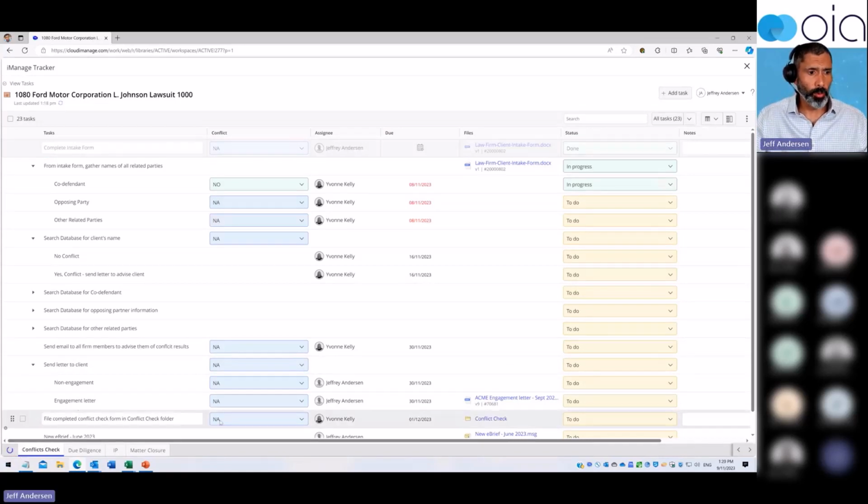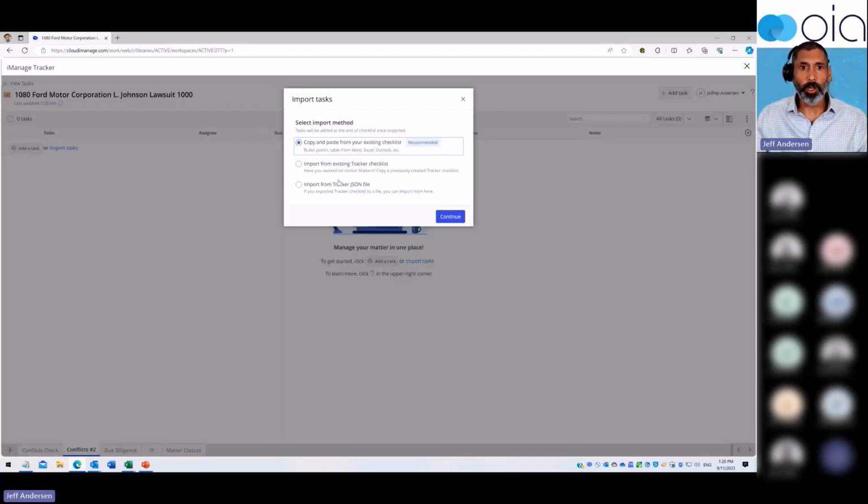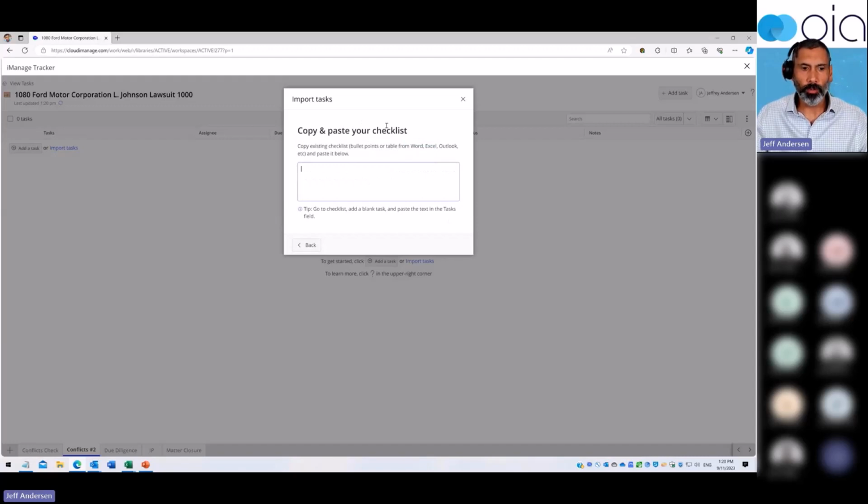And I'm going to bring in a new conflicts check in this case. So I'll call this one conflicts number 2. And you'll notice the new tracker is created. It's still within this matter workspace, but it's got no tasks in it. So of course I can go ahead and add a single task if I want to, and I'll take a look at doing that in a second. But this is a really great feature here where I can copy and paste from an existing checklist. So I'm going to go ahead and select that option.